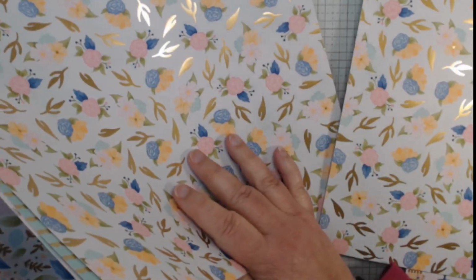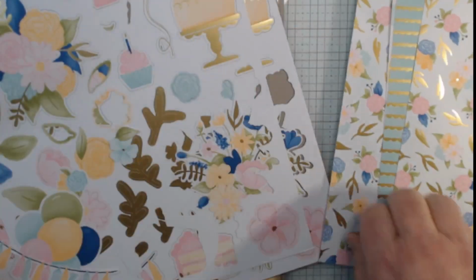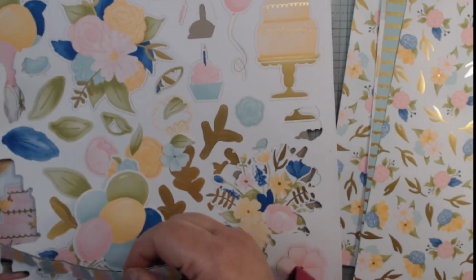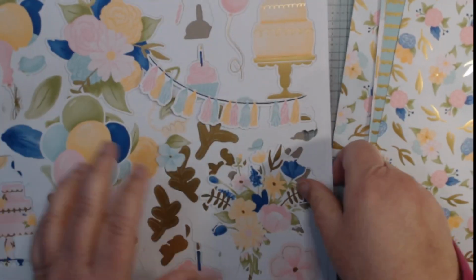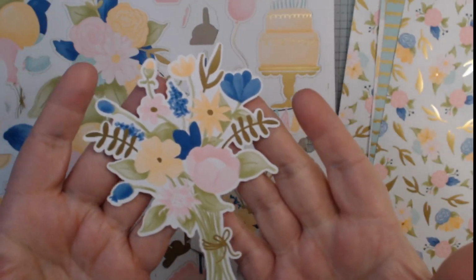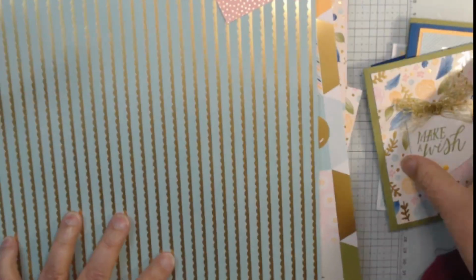And then look at these pages of die cuts. Yes, I've been playing with them, so they're a little bit apart right now, but look at them. Aren't they pretty? Look at these balloons. Balloons. And then what about this bouquet of flowers? Isn't that awesome? All right, I'll put it back together here. Like I said, I've been playing with it a lot, so that's why it's grabbed in a pile.